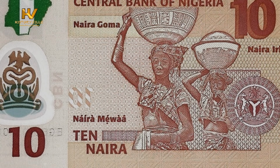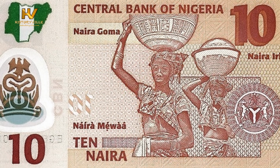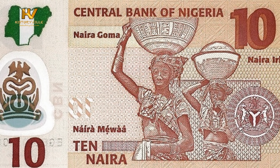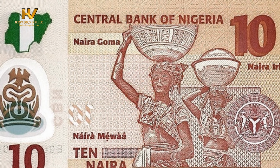For easy identification, different colors were used for the various denominations. Also, distinct cultural aspects of the country were engraved at the back of the notes. However, in April 1984, during the regime of Major General Muhammadu Buhari, all but one of the colors of the banknotes were changed, the 50 kobo, to curb currency trafficking, which was rampant at the time, and in 1991, the 50 kobo and 1 Naira were changed to coins.